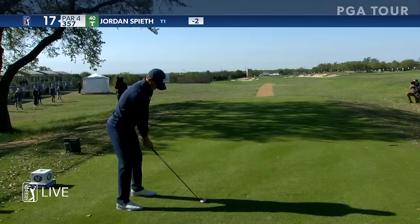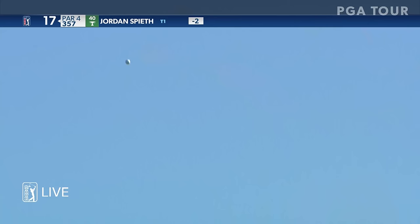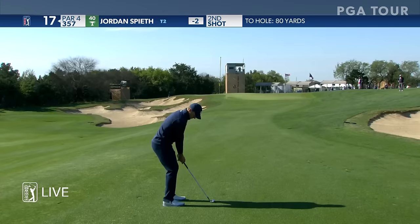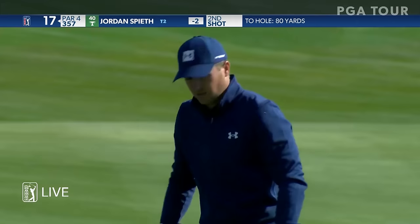Yeah, I like this play for Jordan. I mean, as good of a wedge player as he is, put the ball in the fairway, give yourself a chance to attack. It's up on the right side. This is a pretty aggressive layup, but that's going to create a nice little angle there for Jordan to try to get to this middle left hole today. Yeah, he's only 80 yards, about 74, 73 to the top of the ridge. I think that's got to be kind of a landing spot. Coming in low. It's just precision with the wedges. He's pretty good at that.